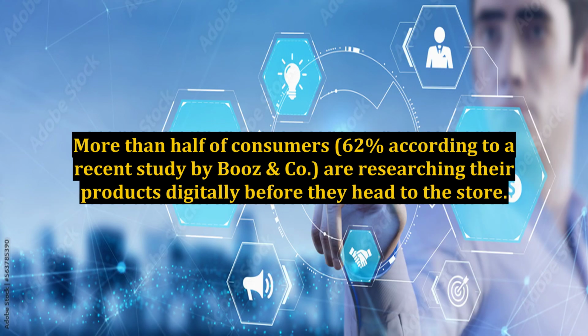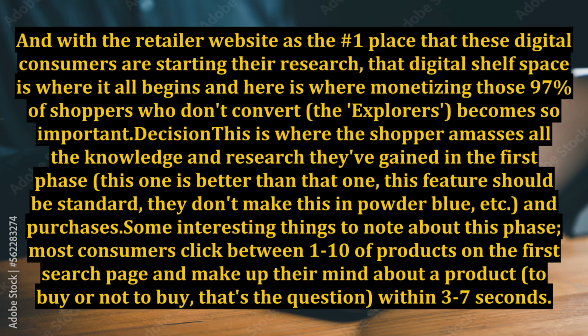More than half of consumers, 62% according to a recent study by Booz & Company, are researching their products digitally before they head to the store. And with the retailer website as the #1 place that these digital consumers are starting their research, that digital shelf space is where it all begins, and here is where monetizing those 97% of shoppers who don't convert, the explorers, becomes so important. Decision.